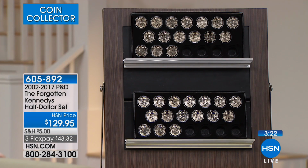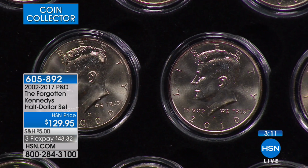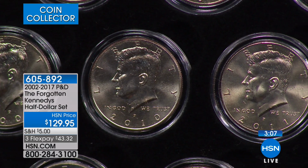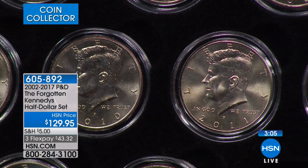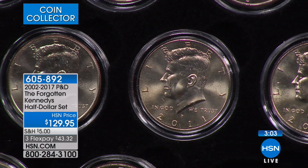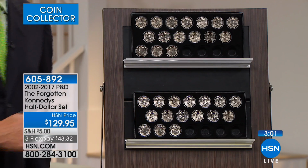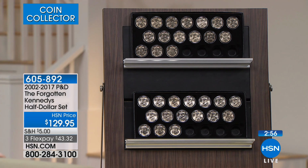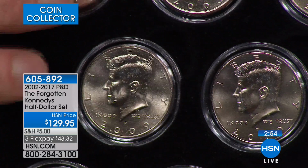The other result of that is they become fantastically rare. When you look at the mintages of the Kennedy half dollar, they drop off a cliff in 2002. All of a sudden, all of these coins are 10 times rarer than all the Kennedy half dollars that precede them. And you're going to get all the Philadelphia and all of the Denver mints of these incredible forgotten Kennedy half dollars. In 2002, you get both the Philadelphia and the Denver.